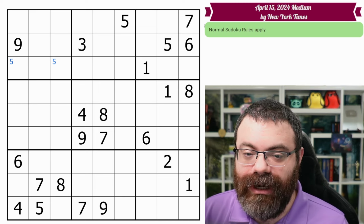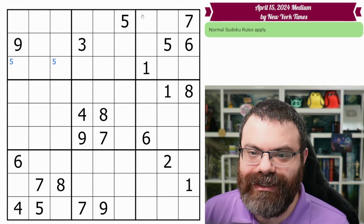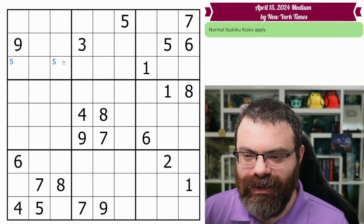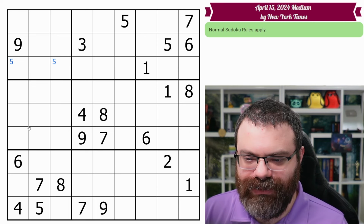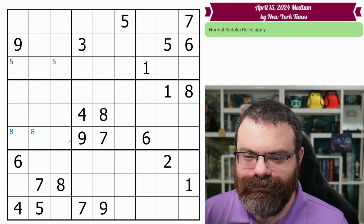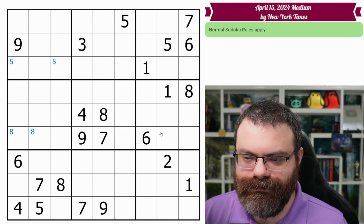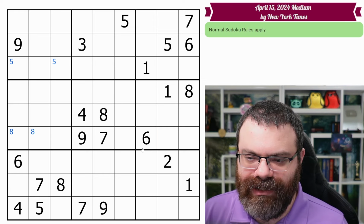So I'm just going to start by looking for doubled up digits in the bands and in the stacks, and we're going to see where that leads us. We'll do more afterwards. So the eights double up, and this eight looks up, so we're going to put an eight in one of these two. So we're looking for 6, 1, 8. Okay, yeah, that's all that doubles up there.